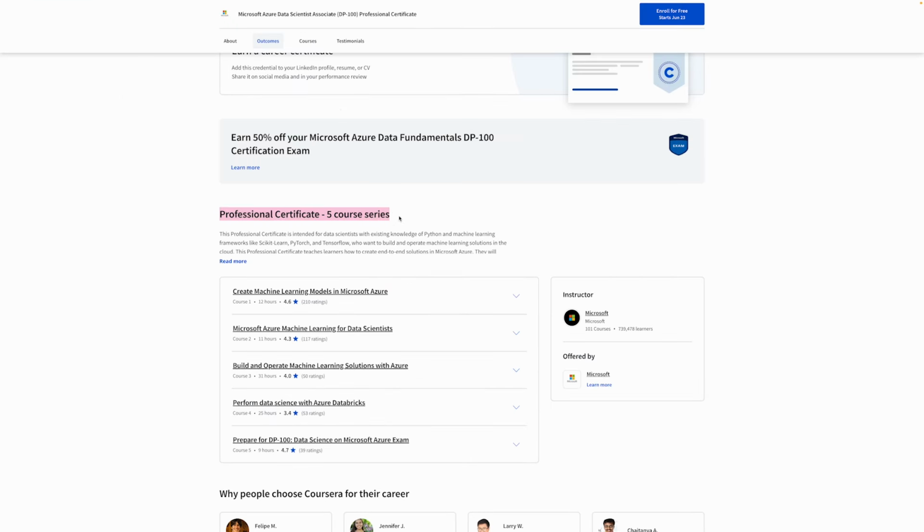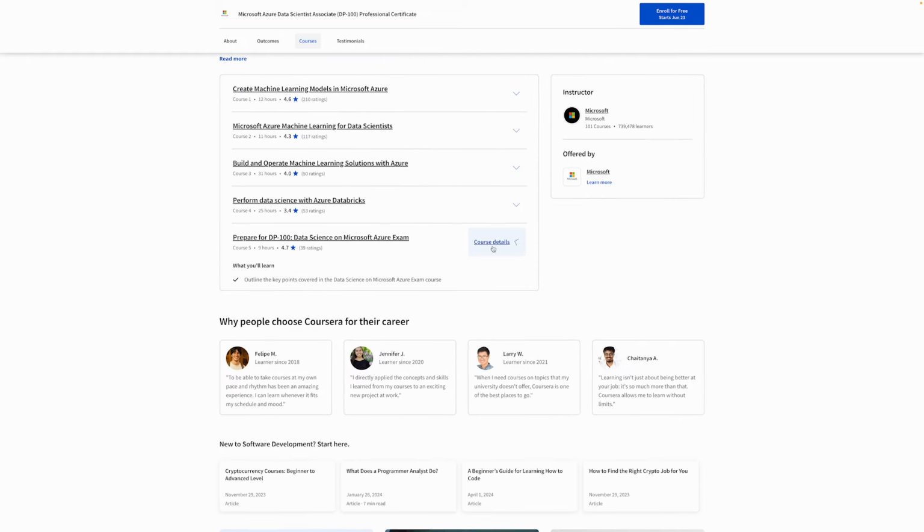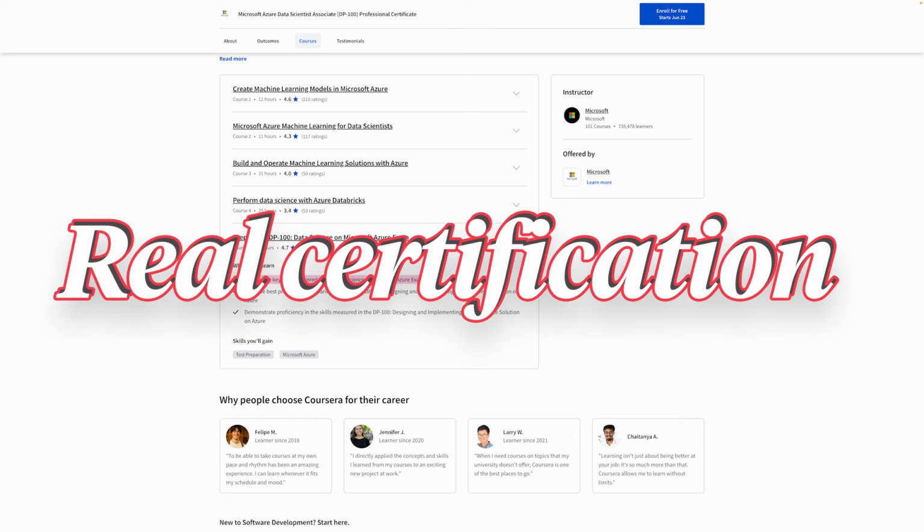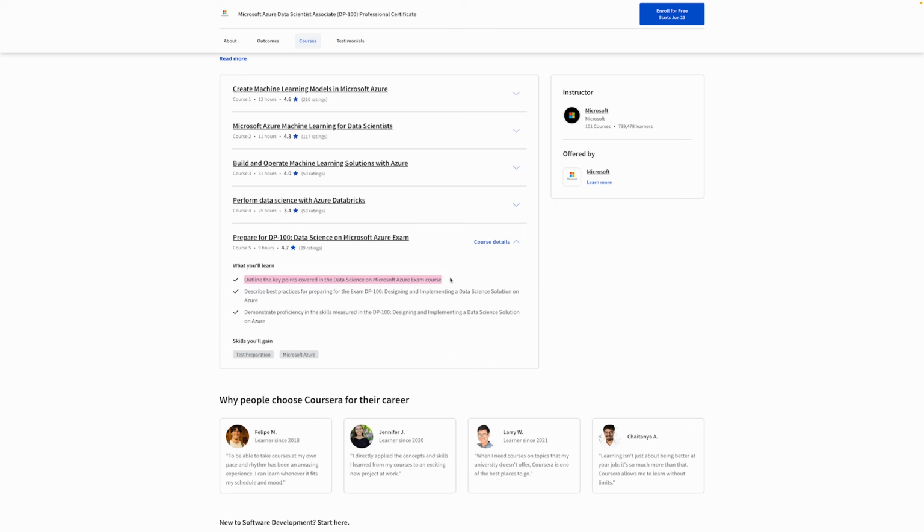There are only 5 different courses in the certificate, and the final course is actually preparing for DP-100. DP-100 is a real certification, so a specific exam that you take directly from Microsoft. It's completely optional and you don't have to take it, and you'll still get your professional certificate, but if you do want to take that option, it can be a great thing to do as well.